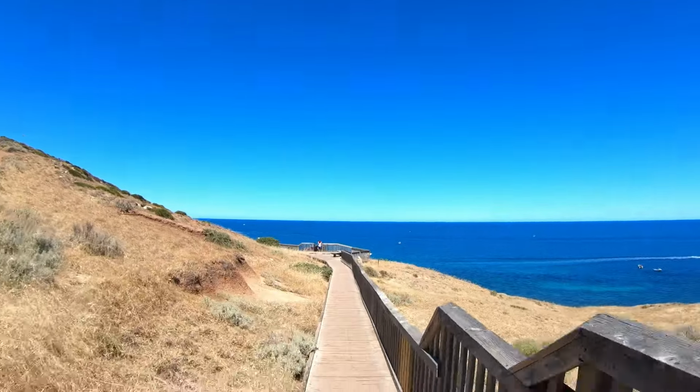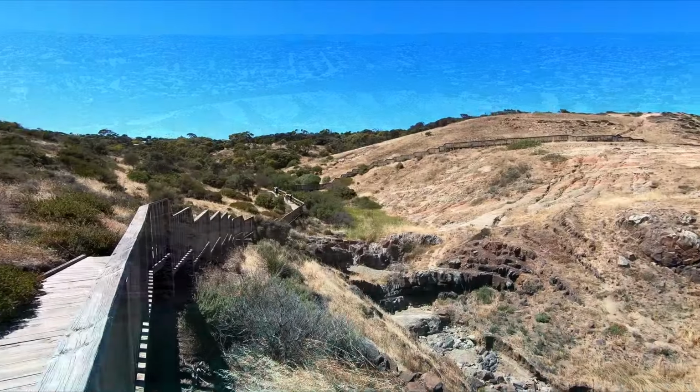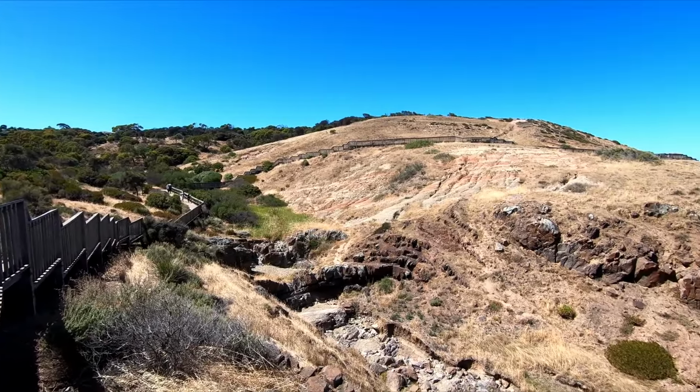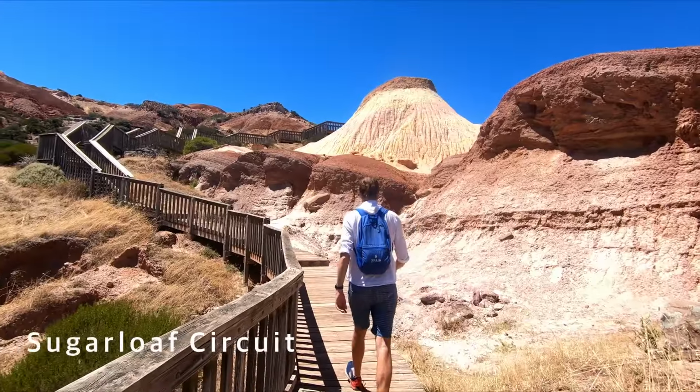We do loads of walking when we travel, most of the time with no idea where we're going and no real plan. But it paid off here as we explored the coastline from Hallett Cove to Port Noarlunga, discovering Sugarloaf Circuit along the way, which is awesome.